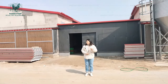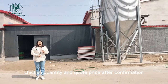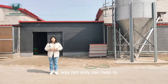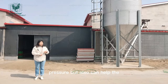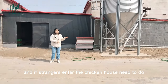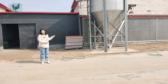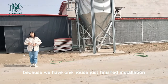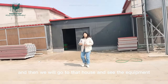First, we will provide the solution according to the client's chicken quantity and quote price. After confirmation, then we will start one by one. This way, not only can it help reduce the client's financial pressure, it can also help customers make a profit first. Strangers entering the chicken house need to do disinfection, so today we won't go into the chicken coops, because the systems in all the buildings are exactly the same. We have one house that just finished installation, and we will go to that house and see the equipment.